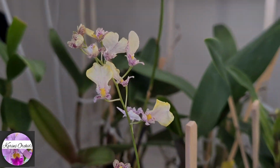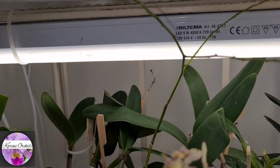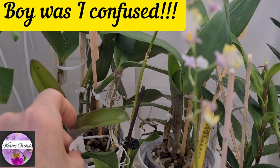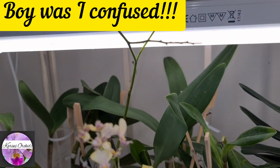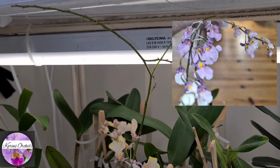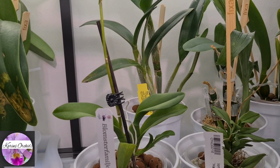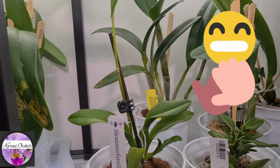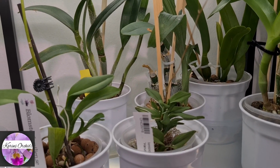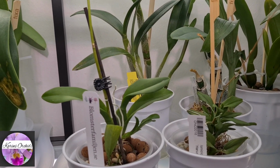The one I already got, this one, sitting next to it, finished its blooming. It's only called Ionocidium Popcorn, without the variation Haruri on its tag, and its blooms were a bit more purple than I remember them to be. So, now I thought that I had 2 different varieties. Nice, one with purplish flowers, no fragrance to the flowers. They shouldn't have any fragrance, so that's correct. So I was a little bit happy that I had 2 different varieties.